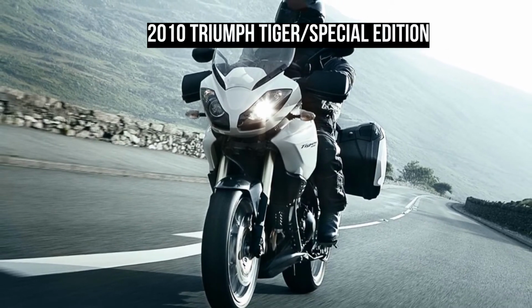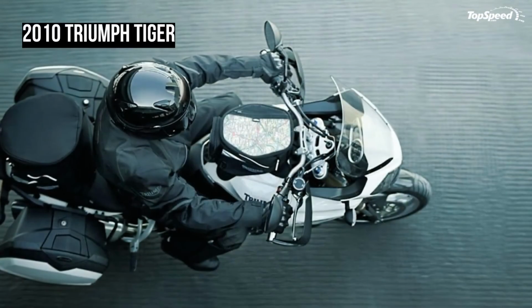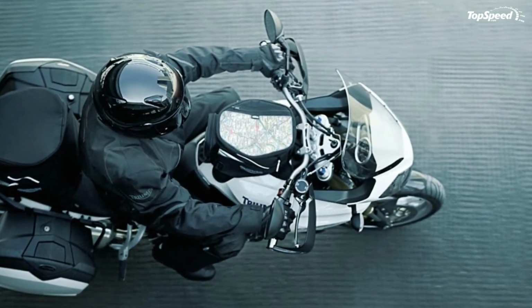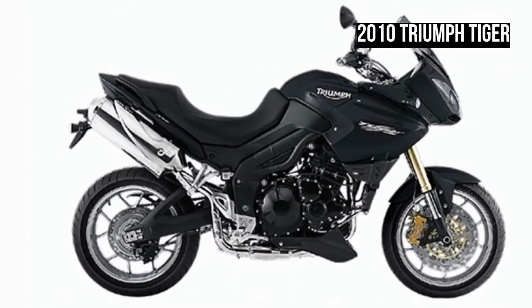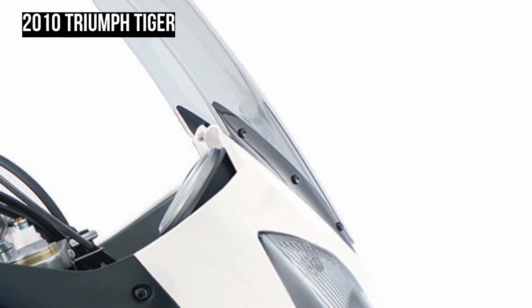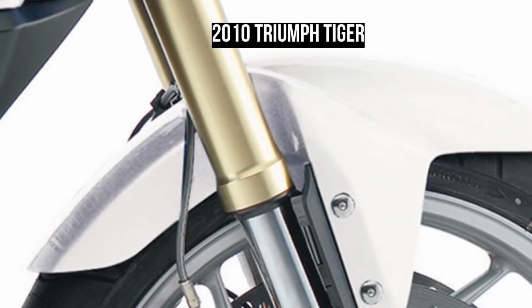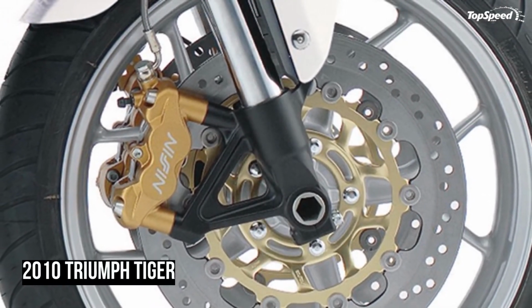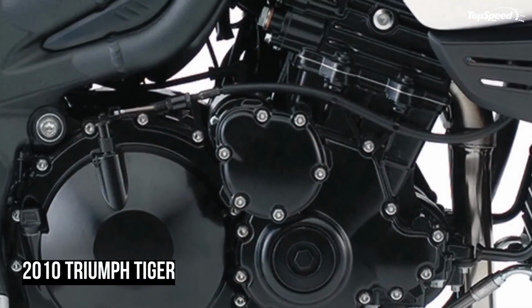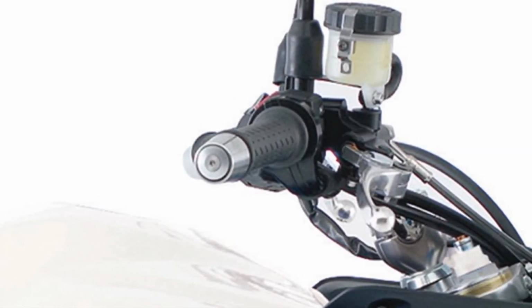Chassis and dimensions. Frame: aluminum beam twin spar. Swingarm: braced, twin-sided, aluminum alloy. Front wheel: cast aluminum alloy, multi-spoke, 17 by 3.5 inches. Rear wheel: cast aluminum alloy, multi-spoke, 17 by 5.5 inches. Front tire: 120/70 ZR17. Rear tire: 180/55 ZR17. Front suspension: Showa 43 mm upside-down forks with adjustable preload, rebound and compression damping, 150 mm travel. Rear suspension: Showa monoshock with adjustable preload and rebound damping, 150 mm rear wheel travel. Front brakes: twin 320 mm floating discs, Nissin 4-piston radial calipers, ABS model available. Rear brakes: single 255 mm disc, Nissin 2-piston sliding caliper, ABS model available.